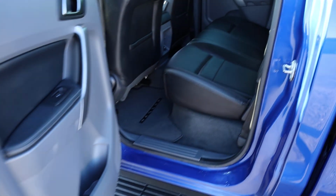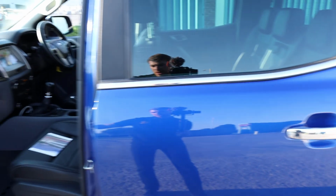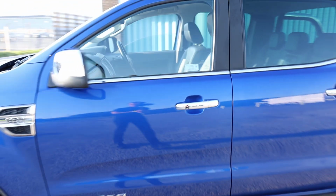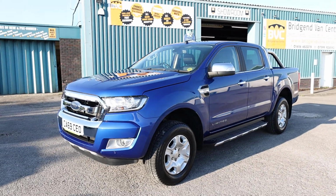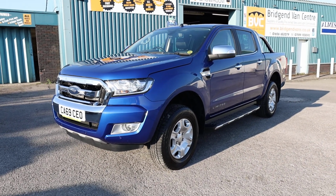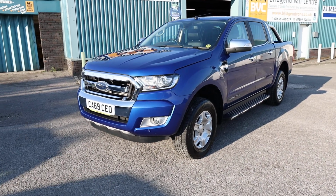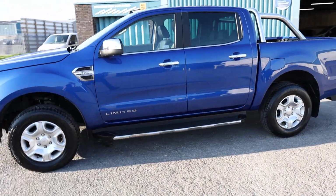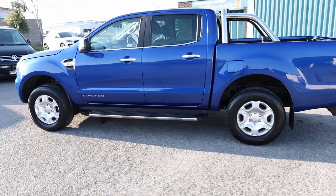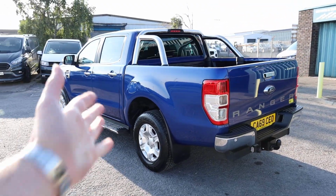As I say, one private local owner from new, no VAT, purchased from our local Ford dealer brand new, and then thankfully offered back into us for part exchange against another vehicle, and now available for sale here today. It was actually registered on New Year's Eve 2019, so this is really the very, very last of a 2019 vehicle. But just to summarise, Ford Ranger Limited is the 2.2 TDCI Euro 6 diesel engine, 160 brake horsepower, 6-speed manual gearbox. Fantastic spec on the Limited as we've run through in this video.